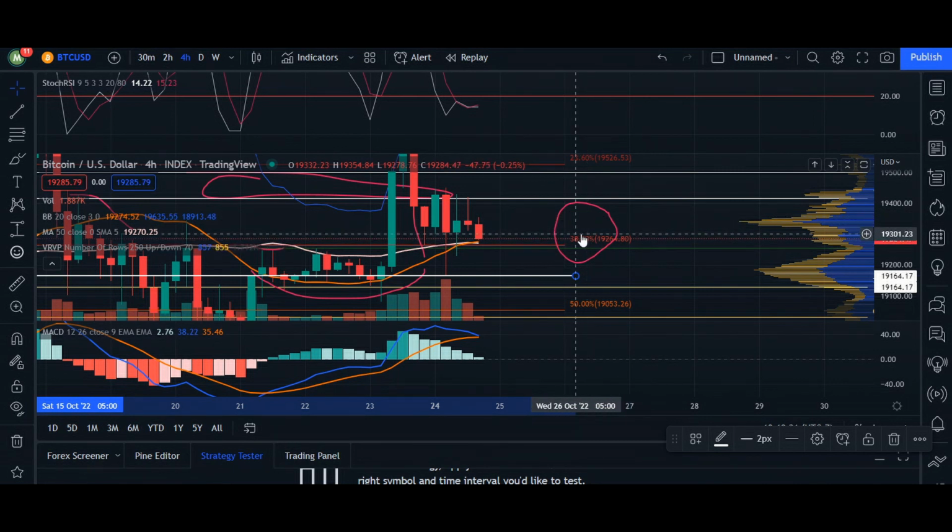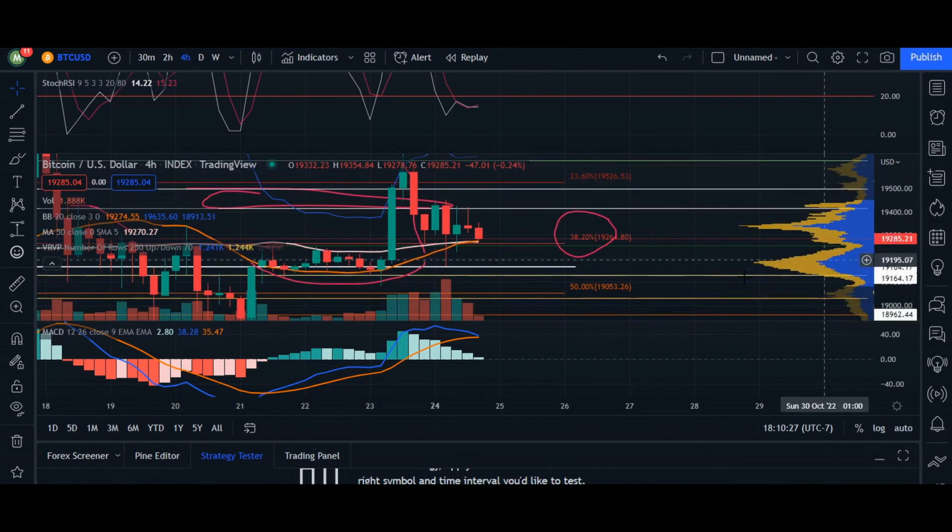And depending on how strong the momentum is going to open for our MACD line. So watch out for those targets that I have for you guys.